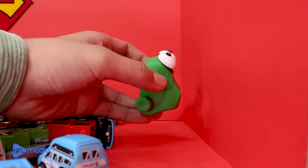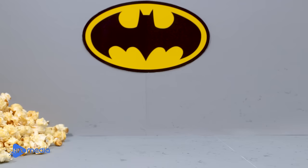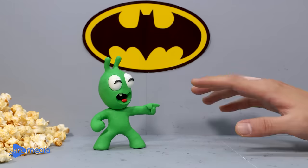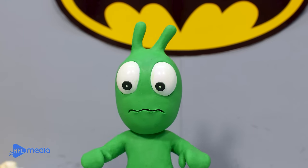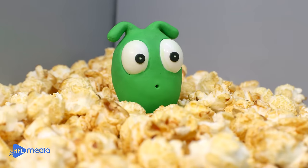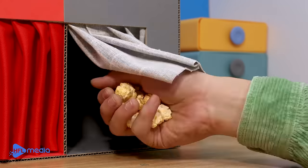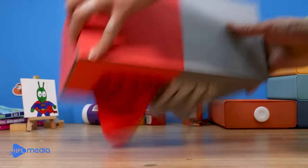There's something strange about this car. So Pea Pea successfully escaped to the gray room. Hope John won't find out, Pea Pea. Oh no!